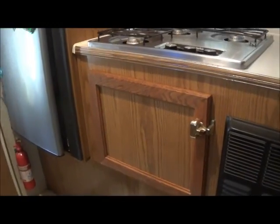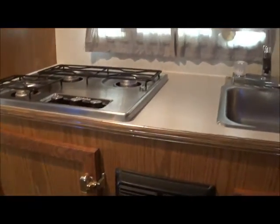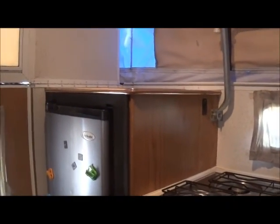Hey folks, Jonathan here. Sitting in my camper here. We went camping this past weekend for a couple of days at Jordan Lake, and I wanted to show you the camper. And I'm not just wanting to show you for no reason, but I'm going to show you what leads up to it here.